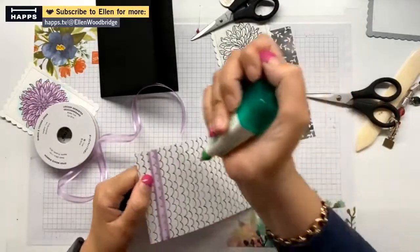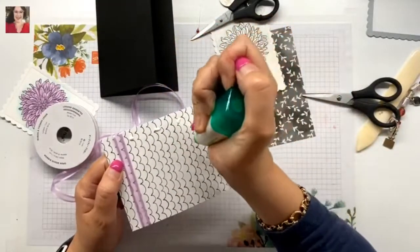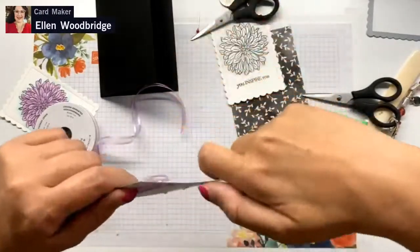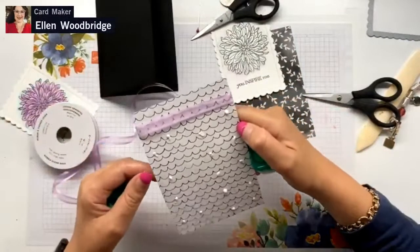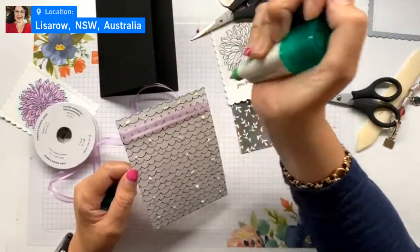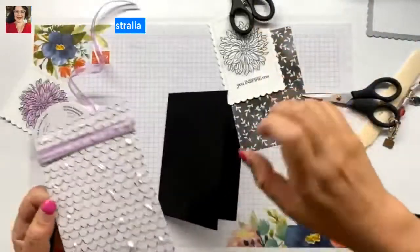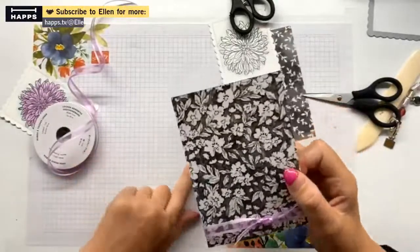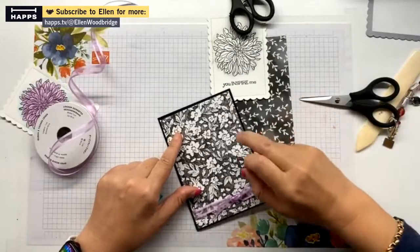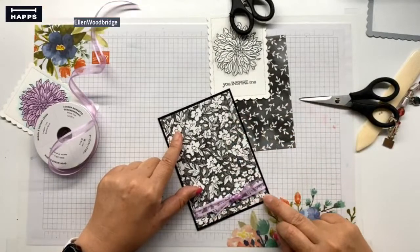I like it on the designer series paper because our card sizing, when I pop it all together, you will understand. Our card sizing is a bit more long and skinny, and your cards are a bit more short and fat, a bit like me, but not as much as I used to be. So I've just put the ribbon down there to balance that difference.